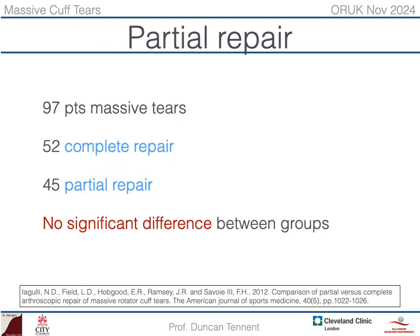So the first thing we're going to look at is what's called partial repair. So this is putting together what you can put together. Now this is difficult because this is going to be very variable depending on the tissues, and the data, as you'll see, is not fantastic. So this is a slightly older patient, unmatched groups, but roughly the same, some with complete repairs, some with partial repairs, and in this group, no significant difference in the outcome.